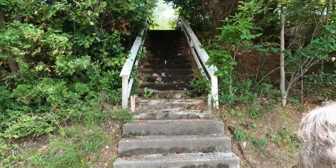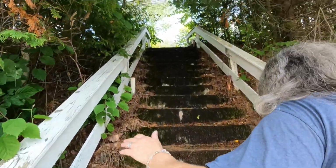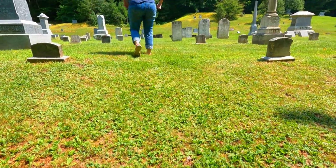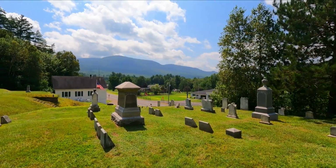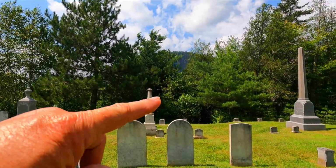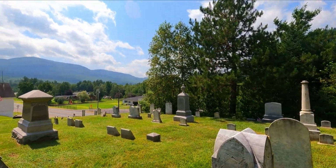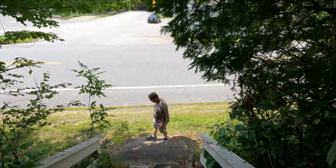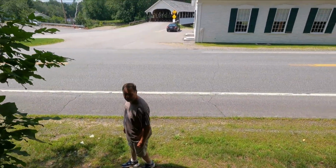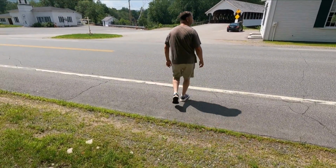We'll see. They're pretty steep. They are pretty steep. Oh my. Well, they're probably 100 years old or more. Well, now you see why they're here. Look at this view. The trees have grown up now, but the covered bridge is down there, and then the mountains behind it. Wow, so pretty. A lot easier going up than coming down. Yeah, they're really narrow. I don't know how your big foot even got on there.